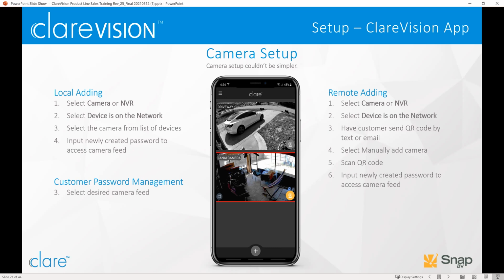Now, those 2 that I just added happen to be cameras. If it were an NVR, when you tap an NVR, it'll give you a number of different NVR screens, quad views, 9 ways, or 3x3s, the prominent center, and so on and so forth. So there's a couple different views. This is the camera view.